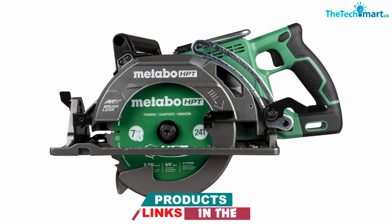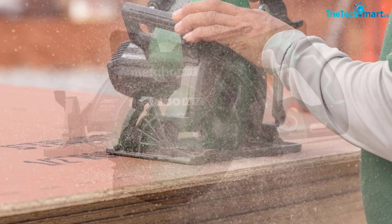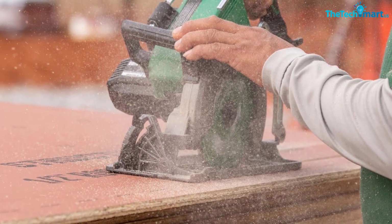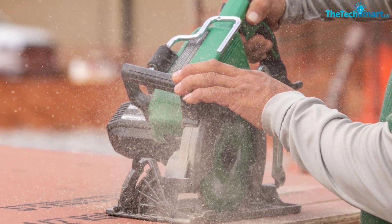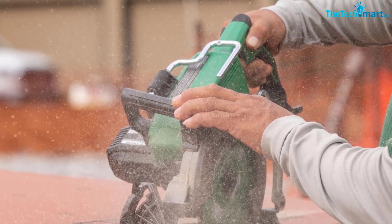With a 5,100 RPM no-load speed, and a 2-7/16 inch cutting depth, it's easy to operate and also makes a good option for DIYers. This option is just the bare tool, but if you'd like the extras, a battery charger kit is also available, as is an AC adapter.